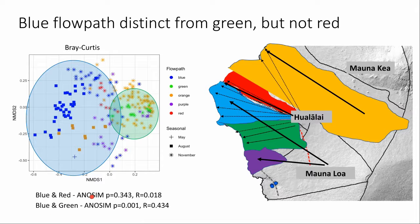you can see the blue and the green was statistically different, and the R value supports distinct communities with a little bit of overlap. So blue and green, according to our analysis, are distinctly different flow paths in this aquifer. Blue and red seem to overlap and seem to be very similar. So within the Keauhou aquifer, these two flow paths from source to ocean appear to be different based just on microbial community difference for analysis.